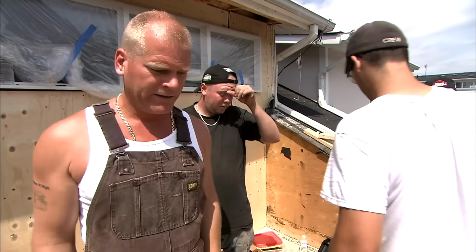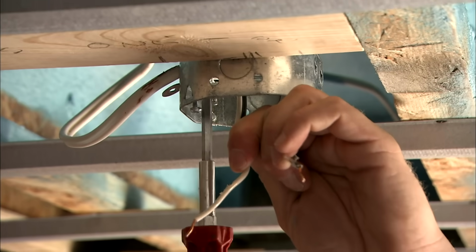Let's start drywall. You ready to drywall, Carl? Sure am.